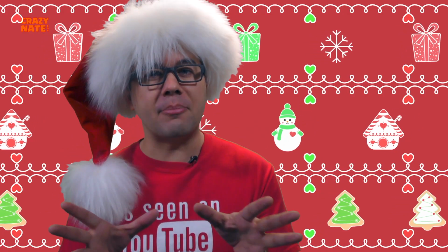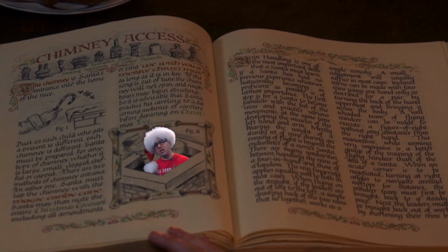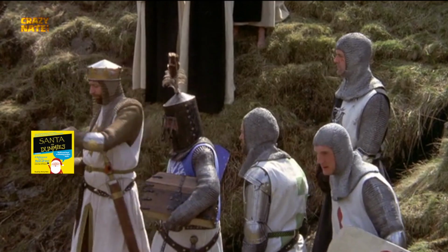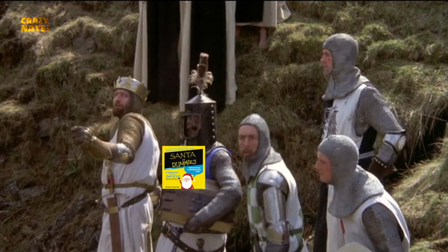He also had another option in case he couldn't sing on key. Like me. I can't sing on key, okay? Chillax. Another option he had, though, was he could recite the entire Christmas covenant, including all of its amendments. Now, to be fair, this book is supposed to be the holy grail of how to be Santa Claus. You know, Santa for dummies.